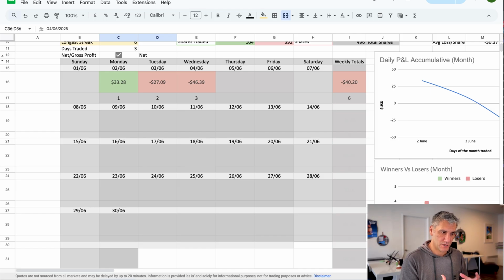to structure my trades as well, because I'm only meant to be taking 1 trade, and then on a red day I'll take more trades, and then I end up even further red than I should have been. So I've got to work on that discipline and getting that under control and being more clear about my rules around that as well. So yeah, not a great day.